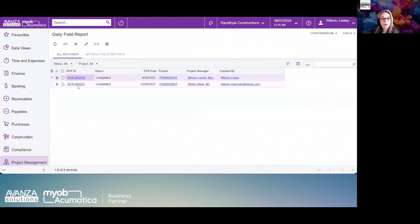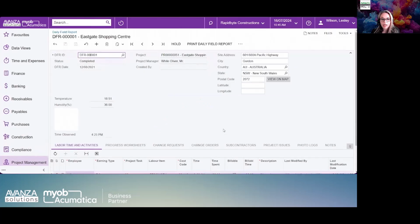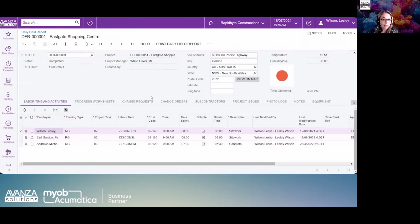So let's just explore some additional features available for project management. I'd like to show you an example of a daily field report, which is similar to a site diary. The daily field report allows a leading hand or foreperson on site to document essential details. For instance, you can record the weather conditions for the day, which is useful for justifying any delays or variations caused by weather-related issues.